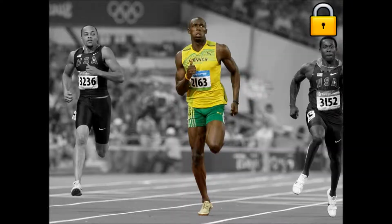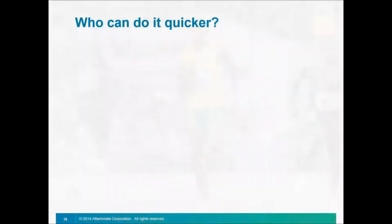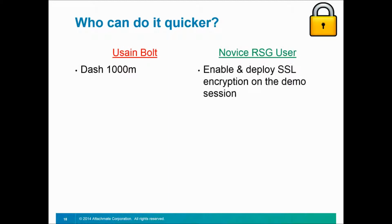For our third capability, I'm going to turn to this guy and see if you know who he is. This is Usain Bolt, and at the time of this video, he's considered to be the fastest man on the planet. So you say, what does speed have to do with encryption? And I want to show you how you can use RSG to implement SSL almost immediately. So we're going to have a little race to see who can do it quicker.